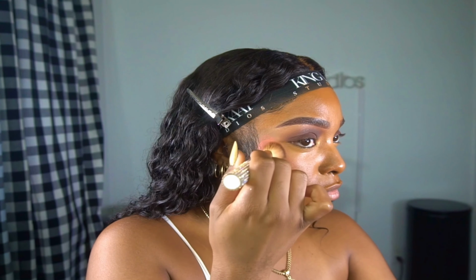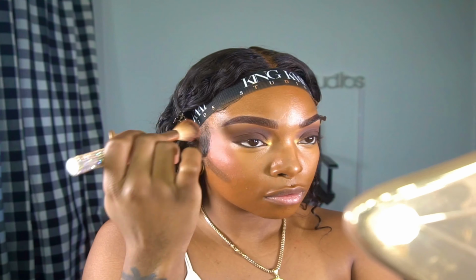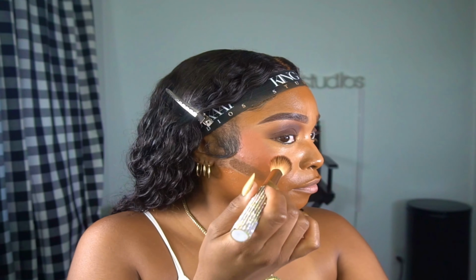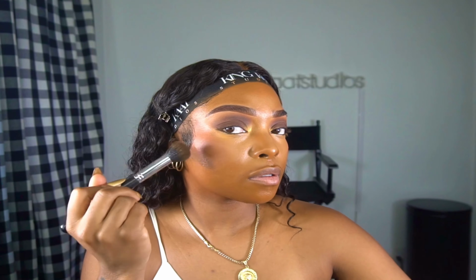So to blend out my blush, as you can see, the blush is dried down a lot. That's how you get the most color payoff. And so for the latte makeup look, I used this peachy color because I just felt like it complements my skin very well. And it gives a very exotic vibe. I'm wearing curly hair, so the exotic vibe is definitely in order. Okay, period.